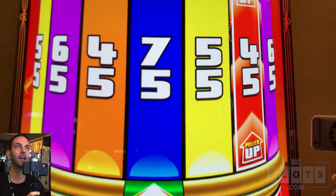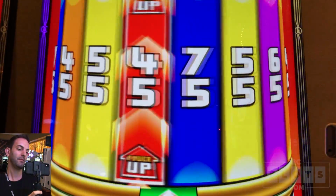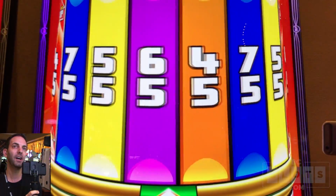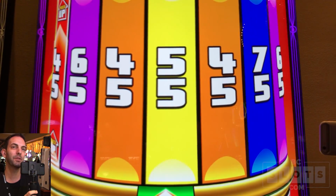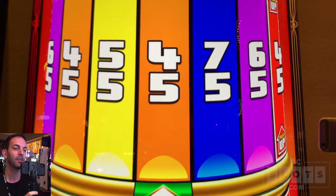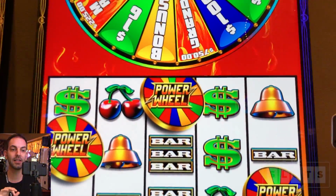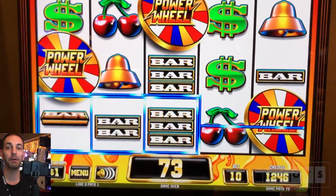Level 2. All right. Do it to it. Let's get that 45 power up again. You better pick up speed really quickly. $45. $70 overall. Pretty well at the end of last time. Not bad. And we're up to 12.46.